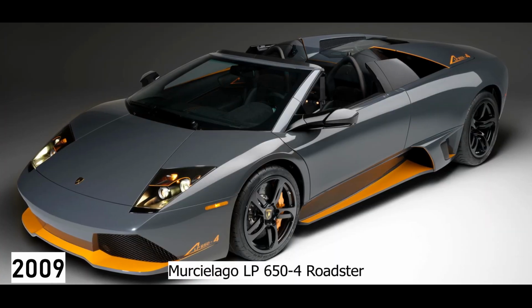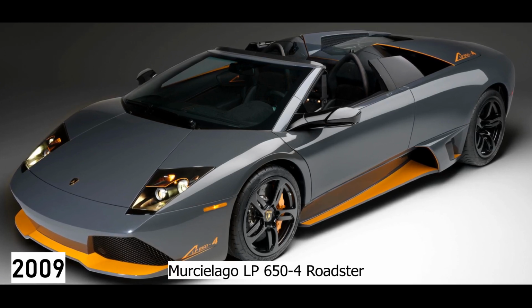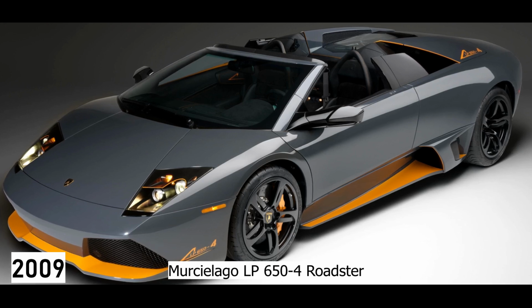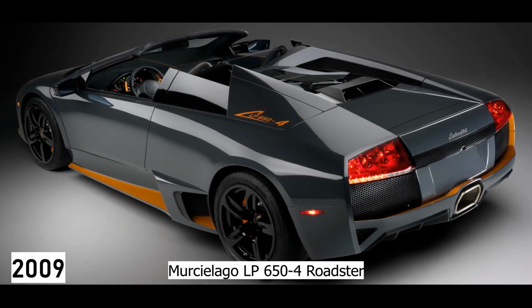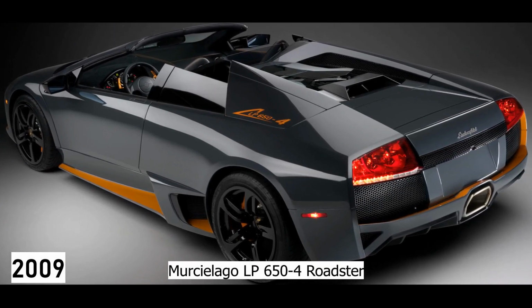Fast forward to 2009, Lamborghini released a limited run update of the Murci, the LP654 Roadster, of which only 50 units were ever made. It was only available in gray with orange highlights inside and out of the car. The car's name enhanced the engine horsepower.